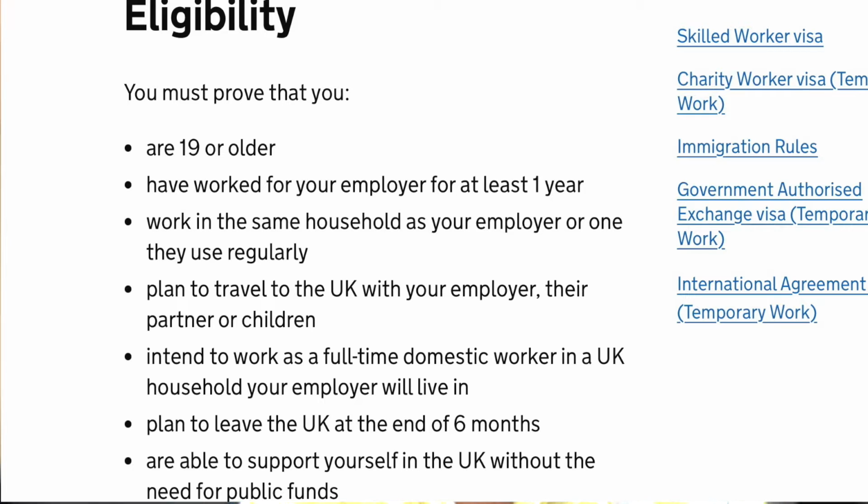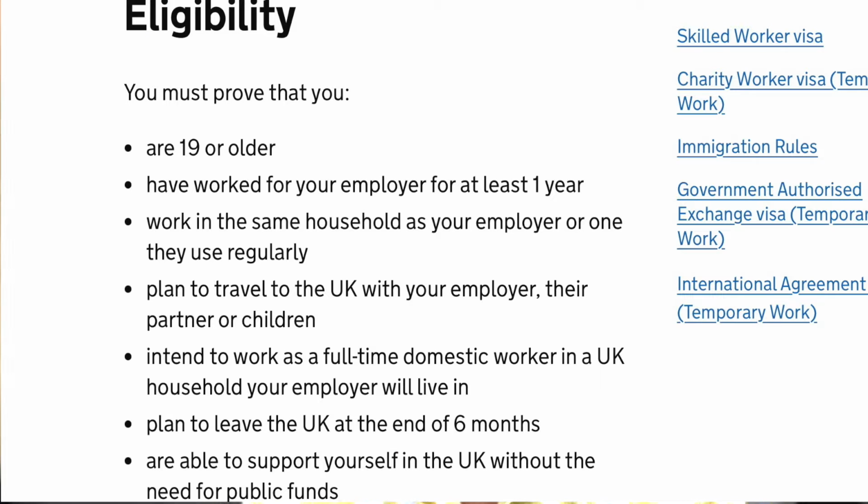Let's look at the eligibility criteria for this overseas domestic worker visa. First and foremost, you must be 19 years and above. You cannot be lower than 19 years. 2, you must have been working for your employer for at least 1 year. That means that before you come to UK, whoever you were working with in your country, you must have worked with that person for at least 1 year. 3 is that you must have worked in the same household as your employer, or one that they regularly visit. 4 is that you must travel to the UK with your employer, their spouse, or their children. Okay. 5 is that you must not stay beyond 6 months, which is the limit of that visa that they are going to give you.